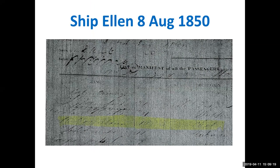And very little was really known of original documents. What you see in front of you right now is his passenger list. And believe it or not, it took hours to get it to be that quality that you could read that much. Basically, it says M. Rosenbaum, 19-year-old, a clerk.